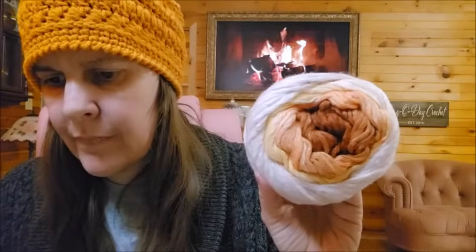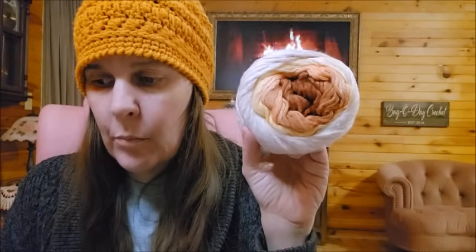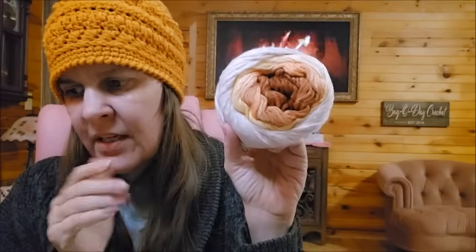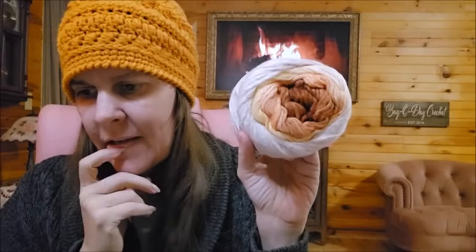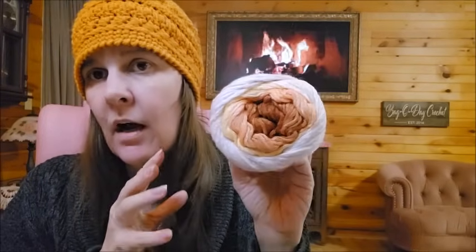So yeah, everything about this is the same. Probably not the price though. I'm gonna guess that this one's a little bit more money. Yeah. So this is regular $27 a cake, but they had it for $21.50 there. It's kind of expensive, I guess, if you think about it, but it's an extremely nice cotton yarn in here.